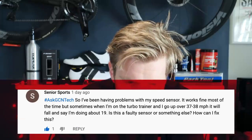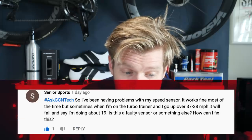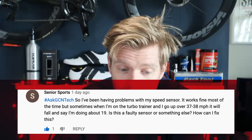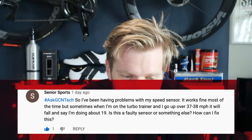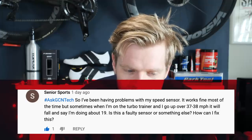Next question is from Senior Sports, who says, I've been having problems with my speed sensor. It works fine most of the time, but when I'm on a turbo trainer and I go up over 37, 38 miles per hour, whoa, okay, big dog, it will fall and say I'm doing about 19. Is this a faulty sensor or something else? How can I fix this?